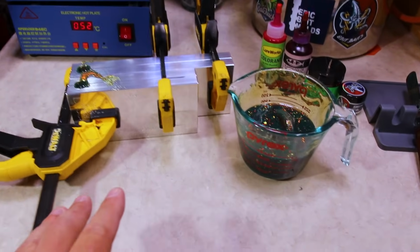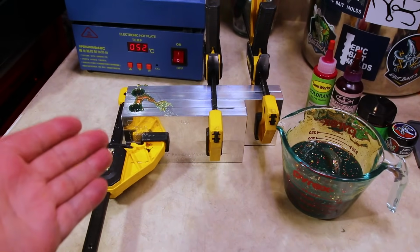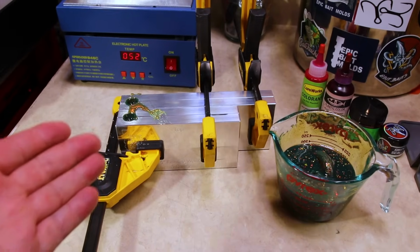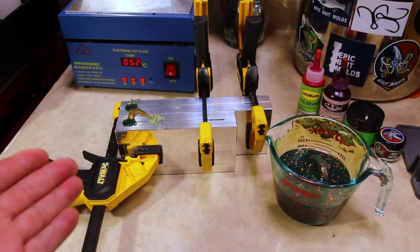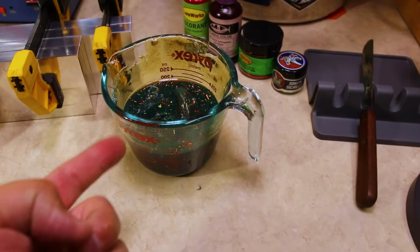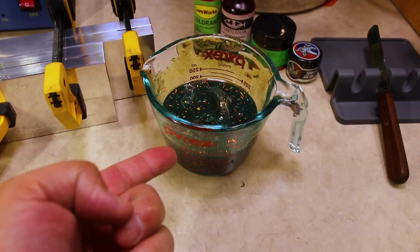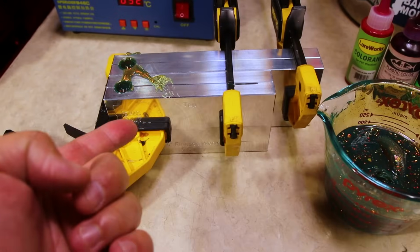What this means is, in order to do large batches, I mean, we're going to have to inject each of these twice just to get a total of 10 worms per size. That's just to get 1 bag's worth of worms. So that means we're going to have to reheat this multiple times in order to get the number of injections that we need in order to fill your worms.